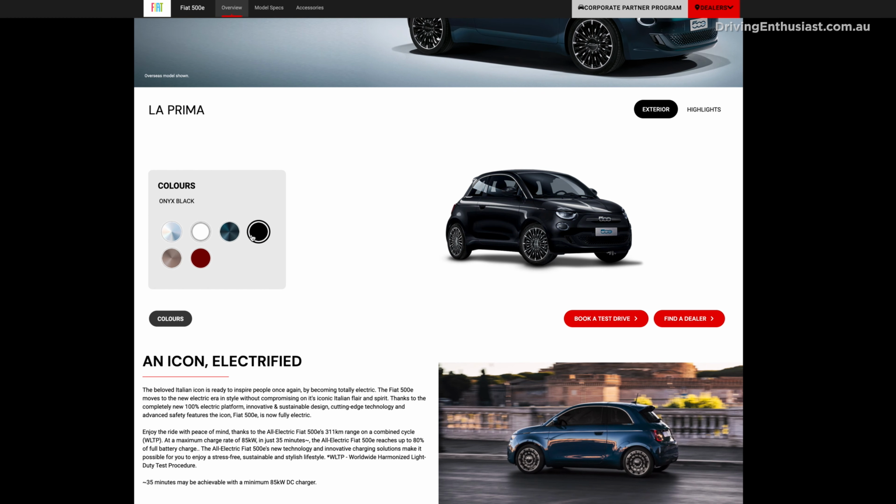Under the gas strutted bonnet here, which is quite unique for this class actually, you've got the electric motor. Now it's fed by a 42 kilowatt hour battery and the motor itself produces 87 kilowatts and 220 newton meters, making it a lot more powerful and a lot more torque than the regular petrol model. It's actually quite zippy as you'd expect. The throttle response is pretty much instant and it's a lot of fun to drive. We'll go for a drive now and I'll show you what I mean and then we'll head out and do the performance testing.